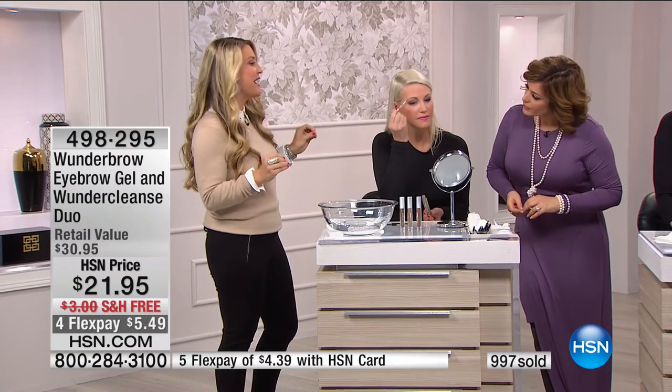And I just simply love the fact that I get to go to bed with my brows on and get to wake up with my brows on. That's especially important when you just start dating somebody. Oh, yes, absolutely. Or when you're rushing in the morning or you're late to work every day. Nobody wants to go through the hassle of reapplying. This is a genius product.